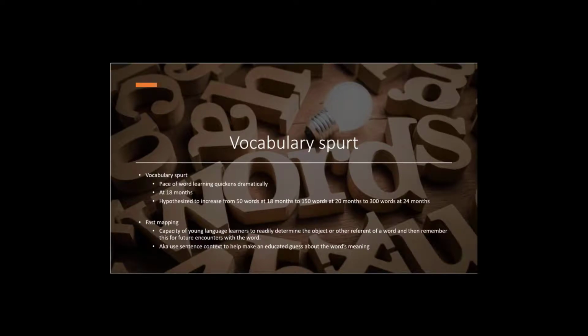the vocabulary spurt, a spurt where the pace of word learning quickens dramatically. At 18 months, a hypothesized increase from 50 words at 18 months to 150 words at 20 months to 300 words. So rapidly, children are developing during this time. There's this spurt associated with vocabulary learning. Fast mapping, the capacity of child learners to readily determine the object. Okay, use context to help make an educated guess.